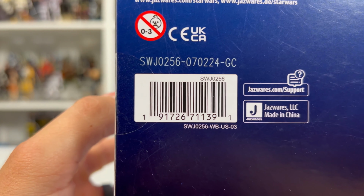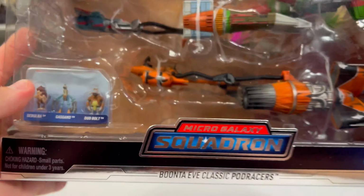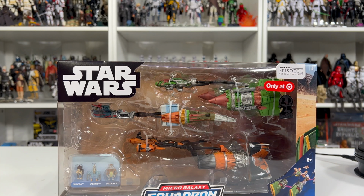Of course, here's the barcode and the Target DPCI to help you track this down. Now, if you're an international fan, I'm not entirely sure where you can pick this up, so if anybody knows, comment down below and let's help each other out.